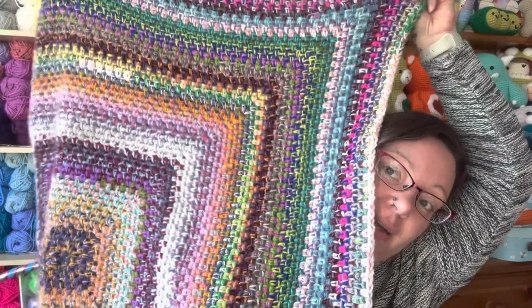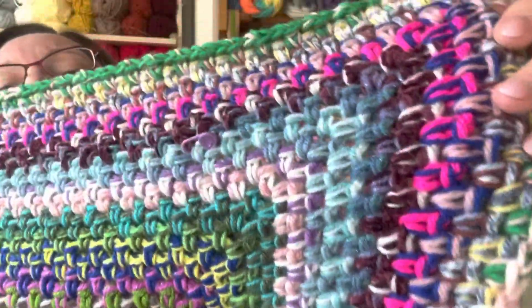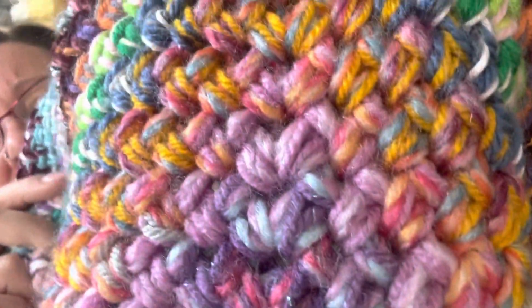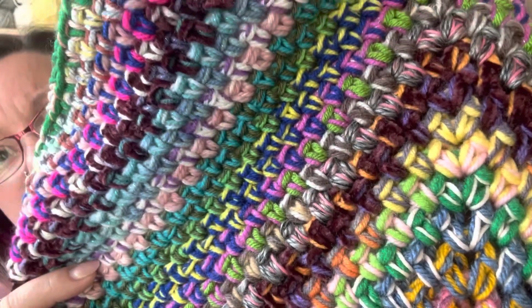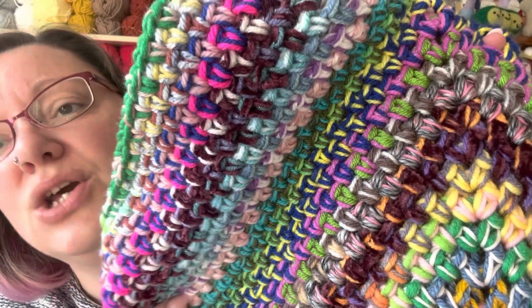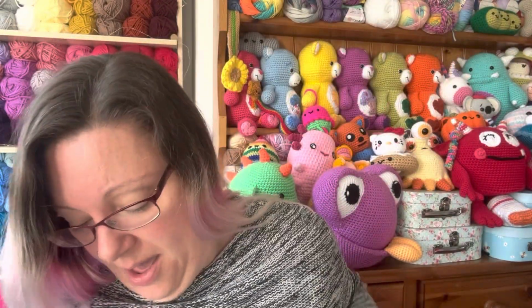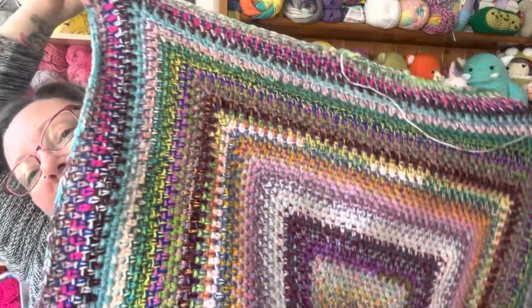It's quite big already. I'm up to row 58 with this. I love this so much. I love the effect of the moss stitch, I've told you before, but I really like holding the 2 colours together and how the stitches work up, and I just think it looks lovely. I love it. So my scrappy blanket this year is coming on rather nicely. It's quite big already. I think it's going to be another huge one.